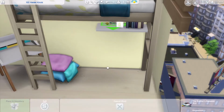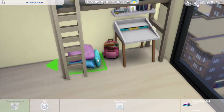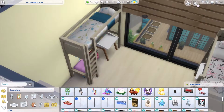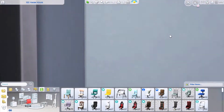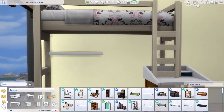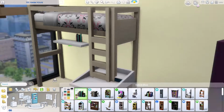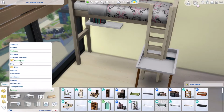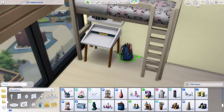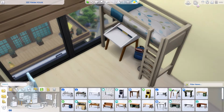So I did that, and now I'm kind of just focusing on making each side of the room feel like it is meant for two very different Sims. So it is pretty symmetrical in terms of like there's a bookshelf on the wall and there's some stuff on each bookshelf, desks under the bunk beds, but in my mind each bunk bed and desk area belong to two very different children, twins probably, or siblings very close in age.